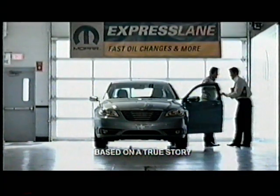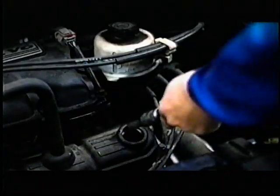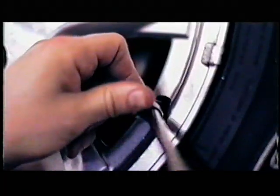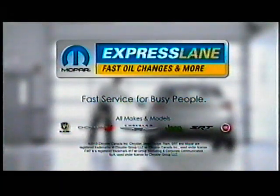Morning. Okay, Mr. Reed, you can have a seat, enjoy some refreshments if you'd like, and we'll let you know when it's ready. Perfect. Get the fast service and factory quality your car deserves with Mopar Express Lane Service. We check over 20 items and then perform an oil and filter change all in about 30 minutes or less. You are all set. Mopar Express Lane. Fast service for busy people. At select Chrysler Canada dealers today.